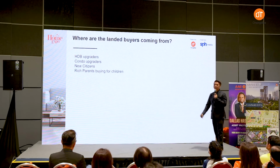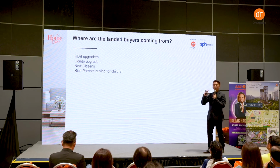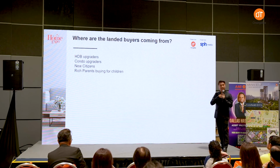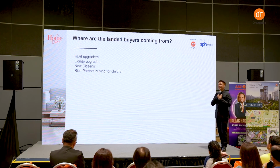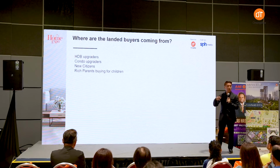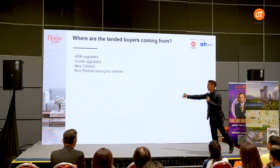And of course, in Singapore, because of something that I'm going to share later, a lot of rich parents now are not buying for themselves. The rich parents' love for their children and grandchildren is so much that a lot of them are starting to buy for their children and grandchildren. Okay? So this is it.